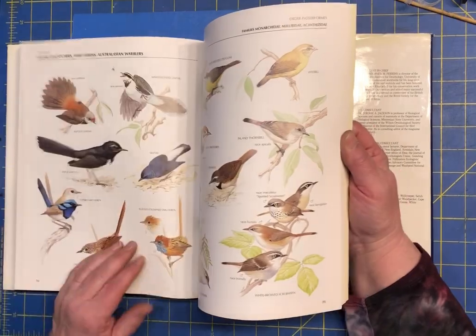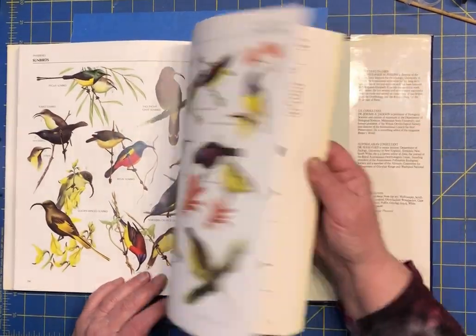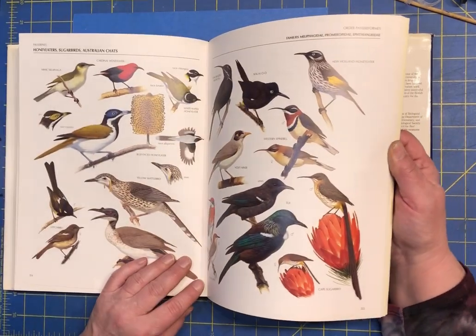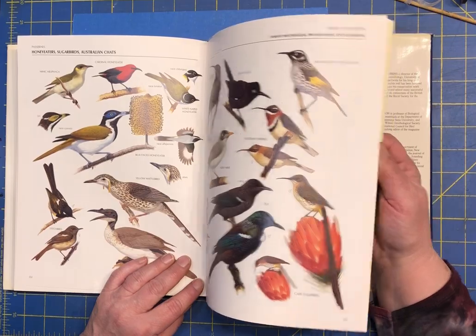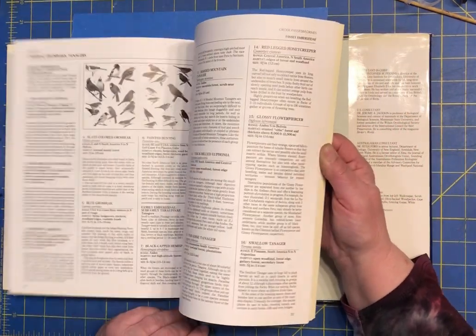All right, so as you can see, I am not going to be running out of fussy cut birds anytime soon. I cut one out already because there's just, I mean, I'm on page 300 right now, so you can imagine how many birds are actually in here.